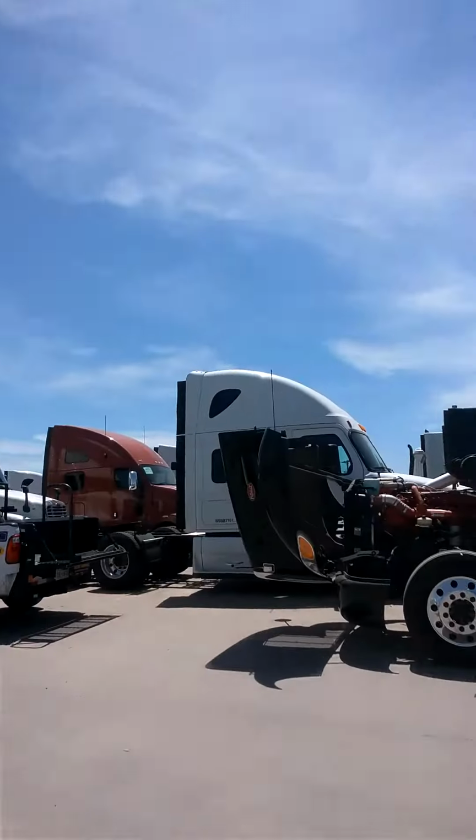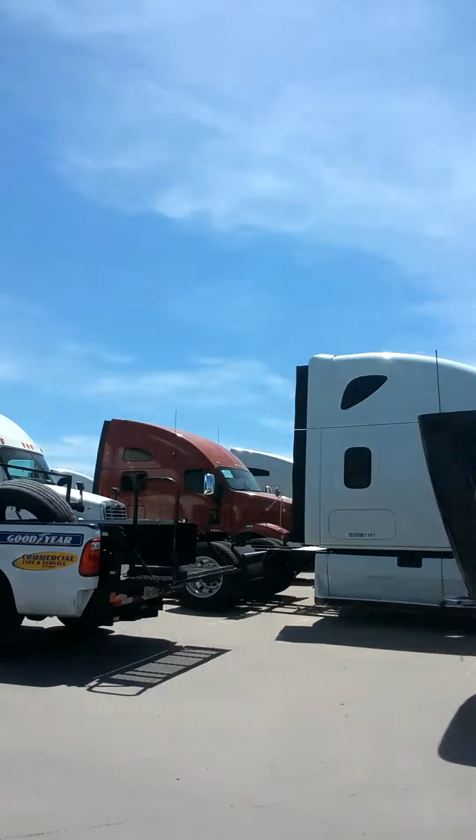I don't know about this one. That one got the hood up. But again, Waxahachie, Texas. This is one of Quality Company's lots. And they got a bunch of trucks out here.